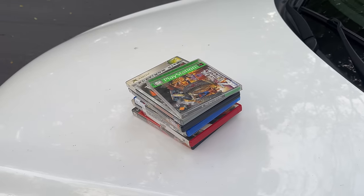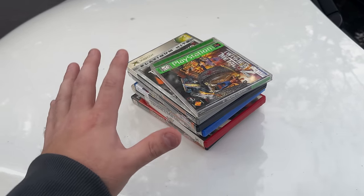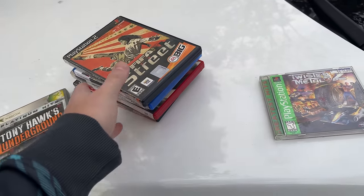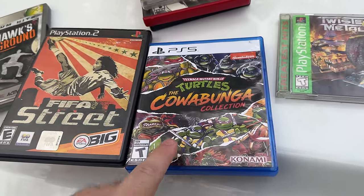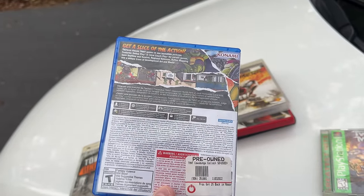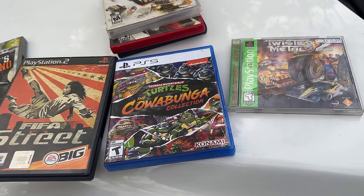Obviously, he was a reseller. He had his prices in mind, so that was going to be a tricky one for me to navigate. But I think I did pretty well with this pile I picked up today. We are talking about some really nostalgic titles here. We've got Tony Hawk, Twisted Metal. We've got that Cowabunga collection for the PS5, which has some of the best games of all time, including Turtles in Time, which I grew up on. I'm sure a bunch of you did as well. So I am super hyped to add that to the collection.